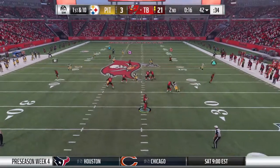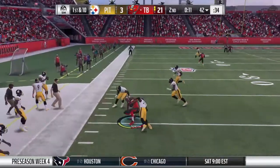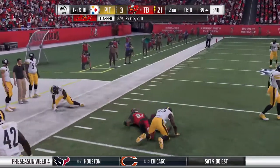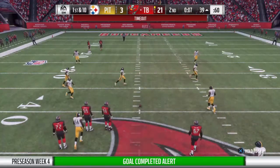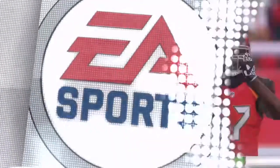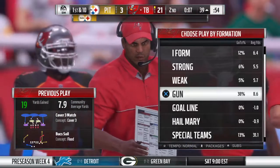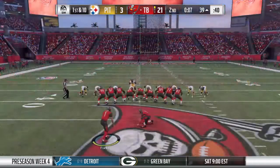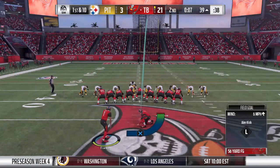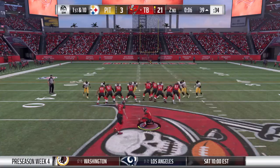Asher from the gun, he'll throw. Throwing left side, it's complete. And he's brought down. They call it a gain of 19, and it moves the chains. Now a timeout taken. Perhaps a chance for one more quick play and then another timeout if they hurry. We'll see. So even though it's first down, here's the field goal unit on now to try to get 3 before halftime. This will be from 56 yards out.